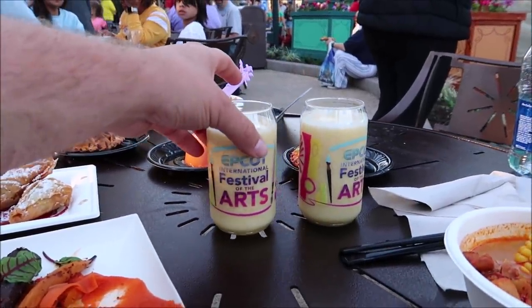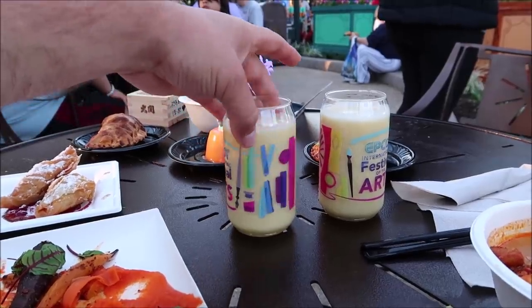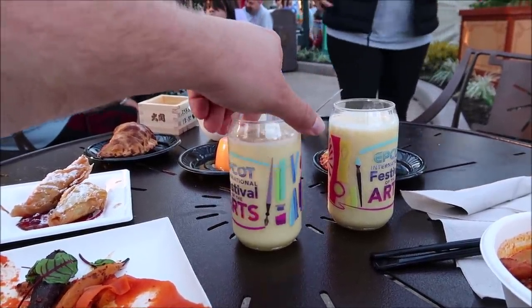Now, I don't know, are these the alcoholic version? Non-alcoholic. Yeah. Here is the Epcot Festival of the Arts cup that you get with the passion fruit smoothie, and I'm excited to try it. This looks so festive, very nice. Now there's no alcohol in this either.